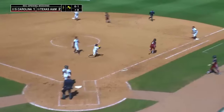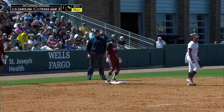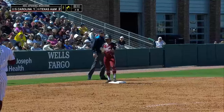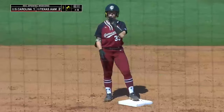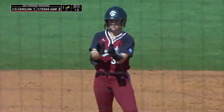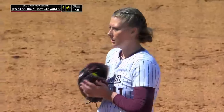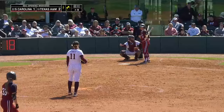Shows bunt, lays it down very nicely out in front of the plate to advance both runners. Not easy to bunt off of a 72-mile-per-hour pitch with movement, so a nice job by Zoe Leno to just sacrifice her at bat, get that bunt down into fair territory. You can see her teammates cheering her on as well. Fundamental softball right there to move both runners over into scoring position.